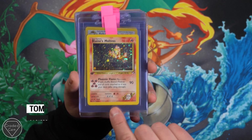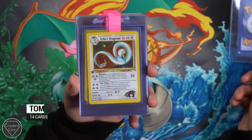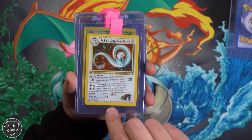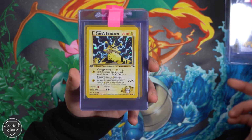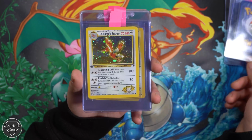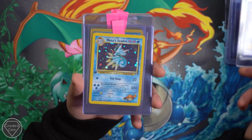Tom is going to send in a beautiful Blaine's Moltres First Edition from Gym Heroes. We then have an Erica's Clefable from Gym Heroes First Edition. Erica's Dragonair as well. Beautiful First Edition cards, Tom. I don't know how you've acquired them at the moment, but they really do look very clean. Lieutenant Surge's Pharaoh, one of the harder cards to get in the Gem Mint 10.